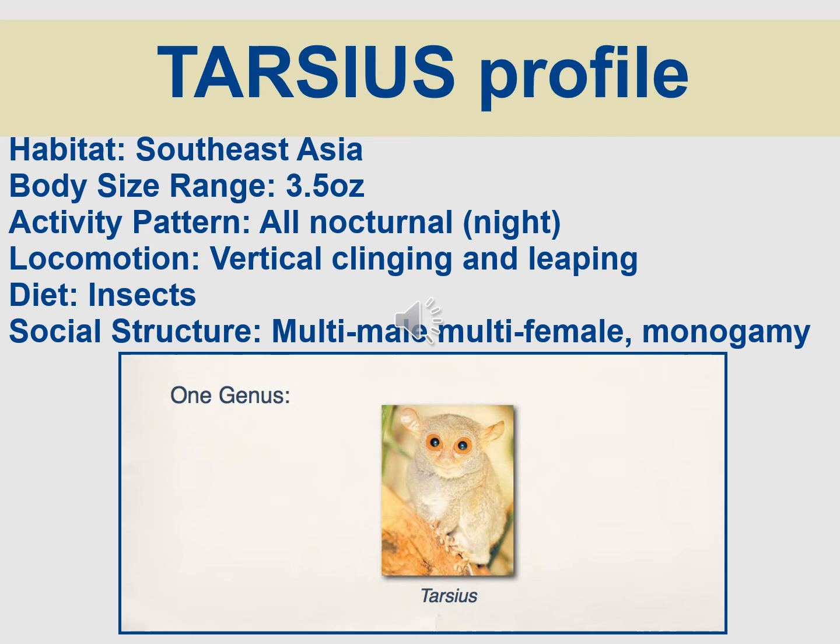And they commit to vertical clinging and leaping. As a matter of fact, they're one of the greatest leapers that we see among primates. They can leap like 30 times their body length. They eat almost exclusively and hunt insects and other small reptiles like lizards. And they are varied in their social structure, both multi-male, multi-female, and some of them actually have monogamous relationships where they'll pair bond for life.